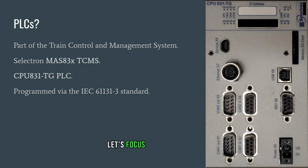And in fact, let's focus on the PLC first, because we keep talking about CPU, PLC. What is a PLC? A PLC is a programmable logic controller. It's like an Arduino, but bigger.